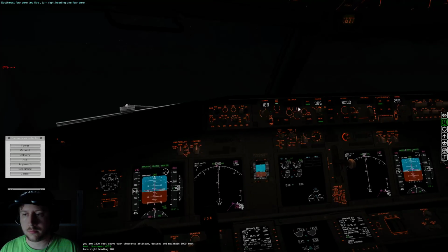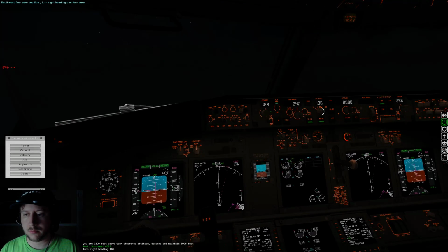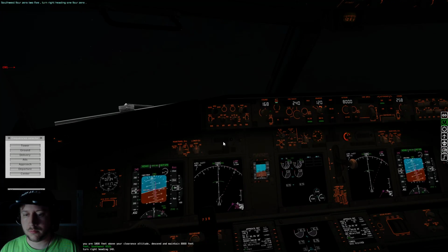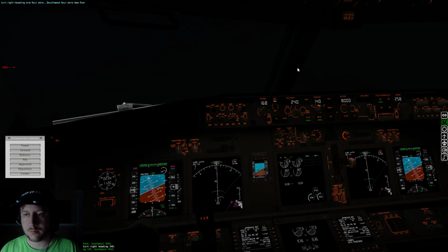Southwest 4025. Turn right heading 140. Turn right heading 140. Southwest 4025.